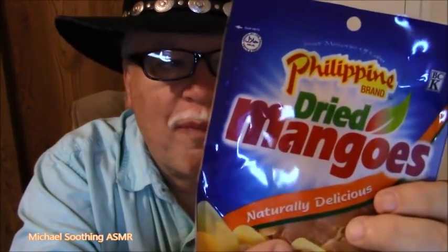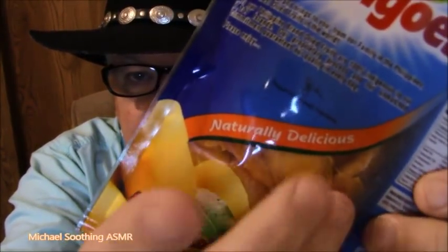Here we have Philippine brand dried mangoes. Those are pretty good. Lots of fiber. And it says here, they're naturally delicious. And I believe that's probably true. In fact, I know it is, because I've had these before. Joanne's daughter brought some for me, and they were yummy. Where will I pile all this before I put it back in the bag?